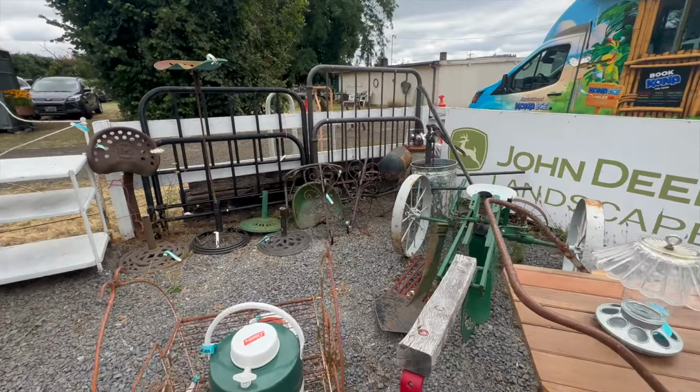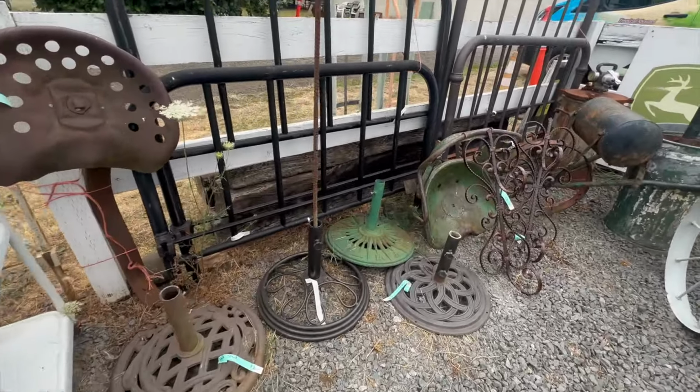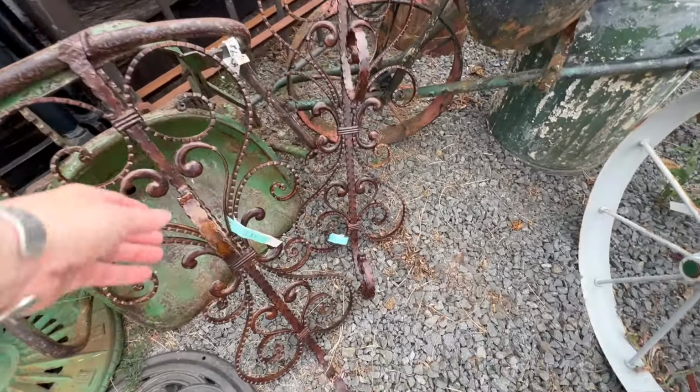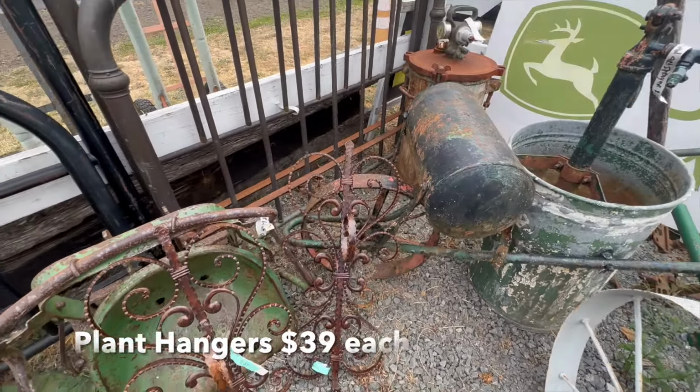This is an excellent place if you're looking for outdoor furniture. These umbrella stands are all reasonably priced at $30 each. You could just spray paint them black if you want them to look a little bit newer. These ornate plant hangers are really nice too at only $39 each.